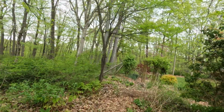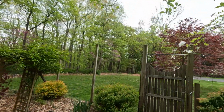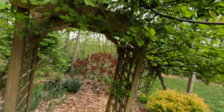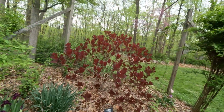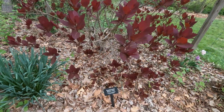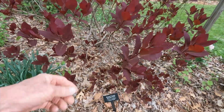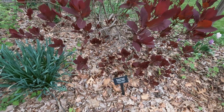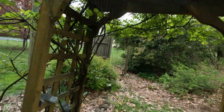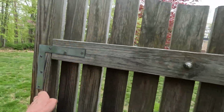Oh. I think that's some type of dogwood, that's what that is. Huh, look at this. What is that? Royal purple smoke tree. Oh, wow, that's beautiful. Look at that. Huh. I've never seen anything like that. Now I want to get one. Alright. Let's head out.